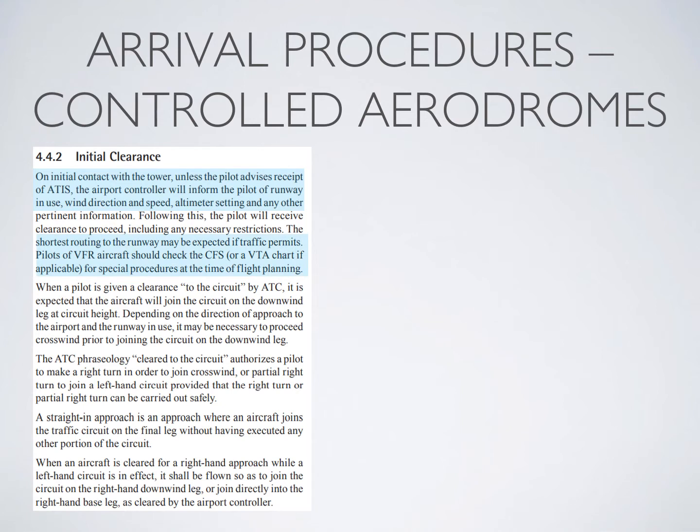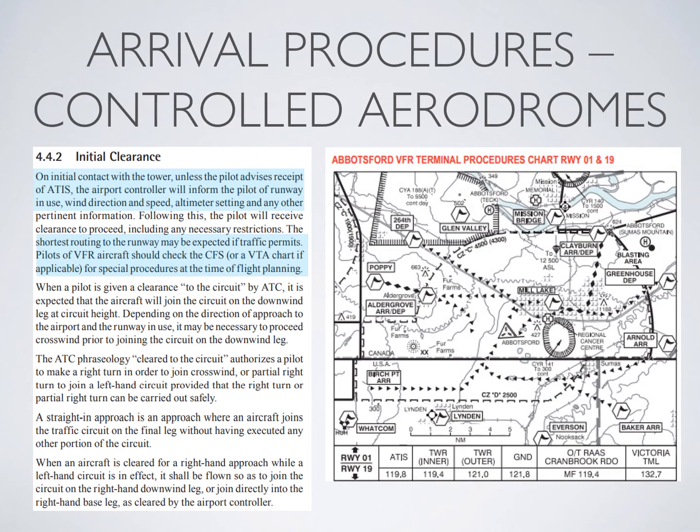Yes, they could deny you, but most likely they'll clear you inbound via the shortest routing to the runway, as they can do depending on traffic. Now, while they could clear you straight to the circuit, they could also, if there's a published terminal procedure, clear you inbound via a published route. It would sound like, your call sign, fly the Arnold arrival for runway 01, at which point you would be expected to fly that exact arrival. And if you didn't, it would really confuse the controller and probably get you in trouble.